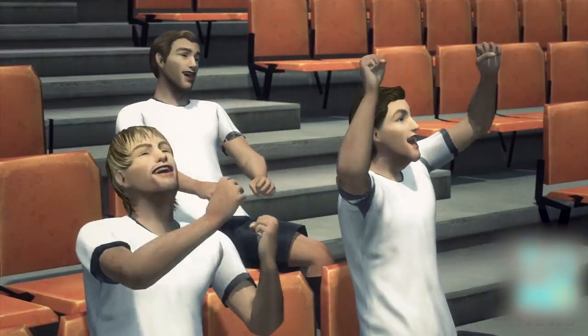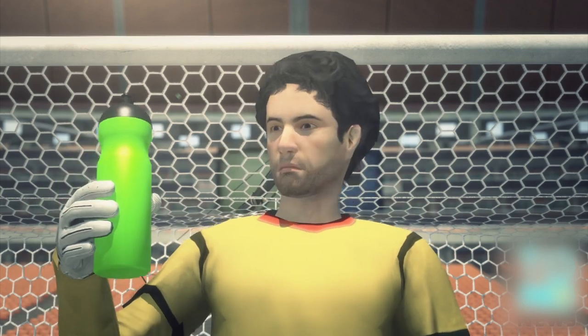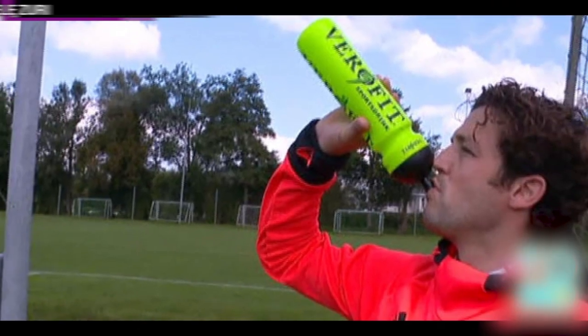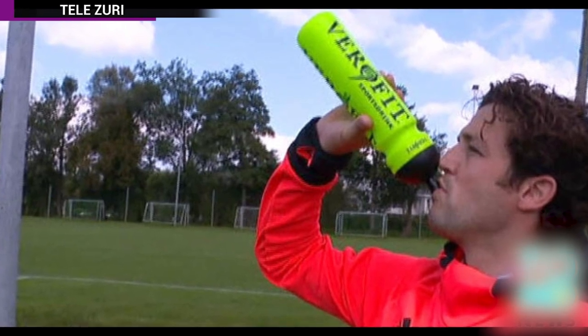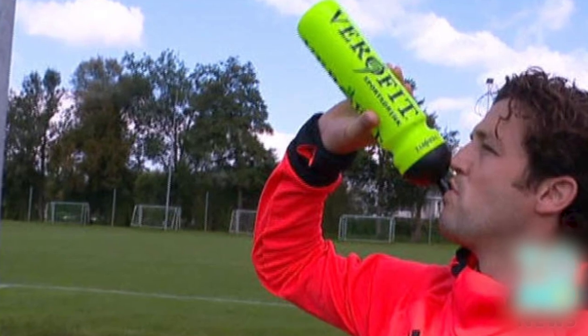The goalkeeper says after he took a first sip of the warm fluid, he thought, must be the hot sun. By the second sip, however, he knew something was very wrong. Goalie Rettelfelder is now considering legal action and says he's still disgusted by the thought he drank piss. Not cool, dudes. Not cool at all.